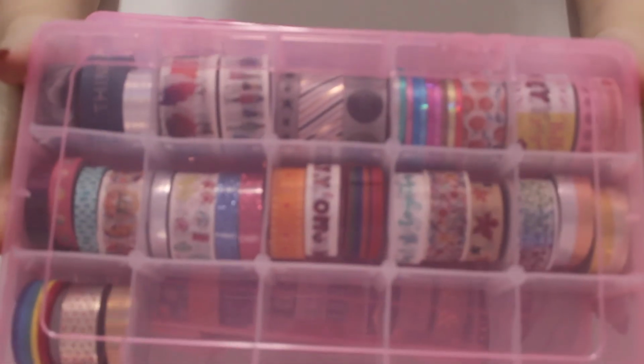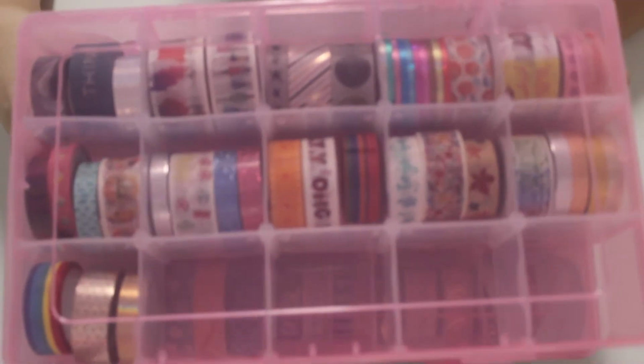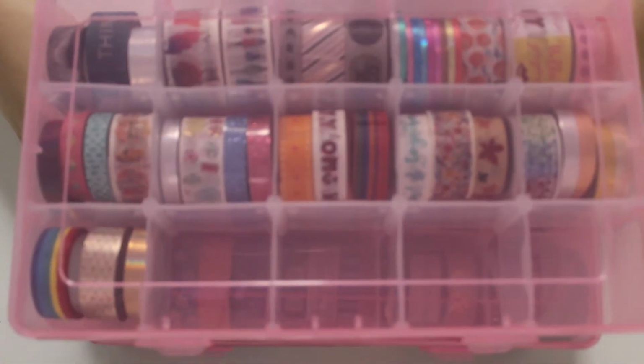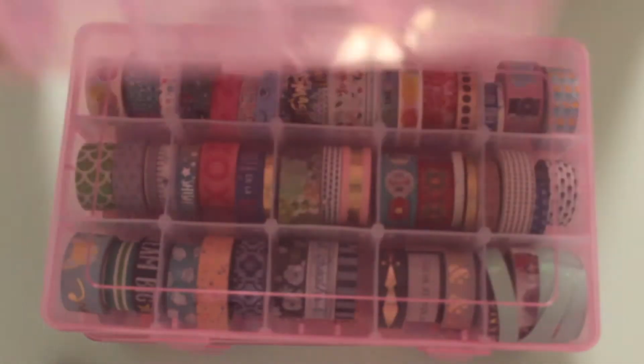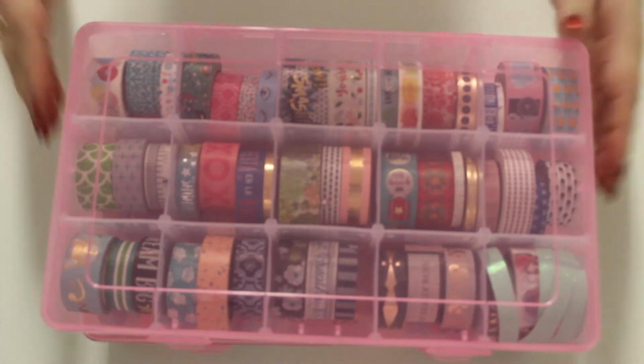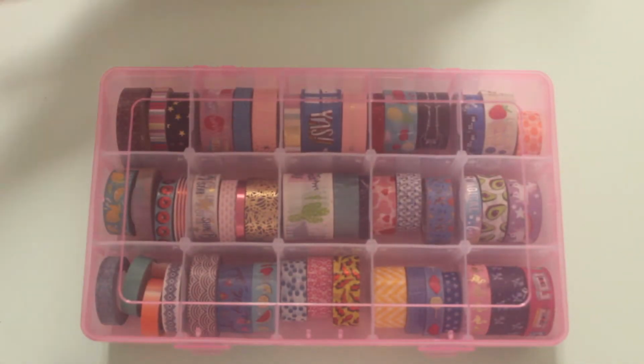All right, these are my washi tape boxes. I have 3 of them because I have a shit ton of washi tape. At my last count, I have 106 rolls. And so yeah, it's just a bunch of pretty washi tape. You can take a look. I'm not gonna go through them individually because that's a lot of washi tape.